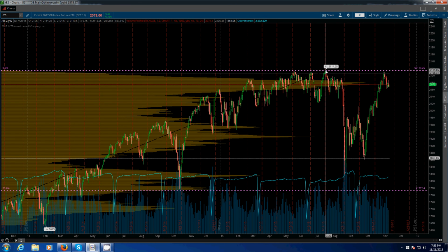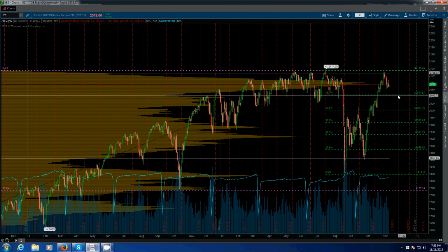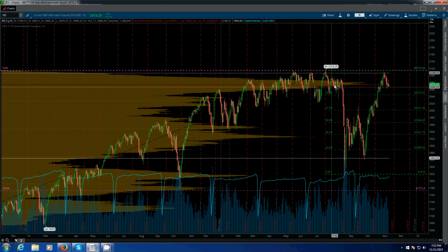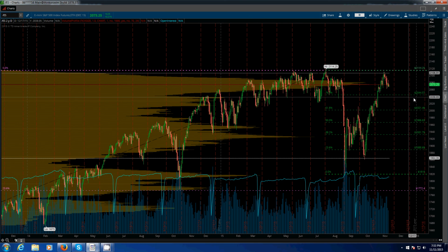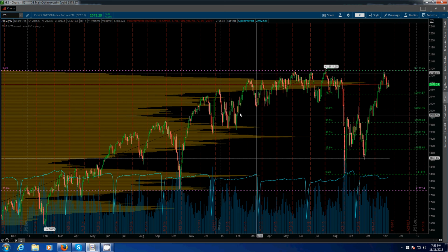Fib wise on the ES, you're looking at much the same as the other ones. The 76.4 is down here at 2045. We will need to be watching that area. There's a lot of consolidation, but once we lose that, we can see an easy rotation 40 points lower into the 61.8.